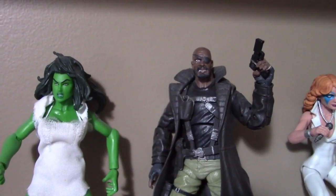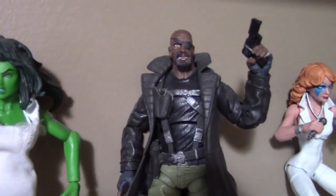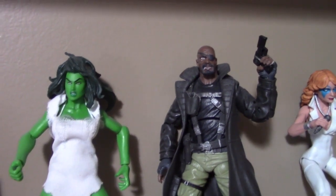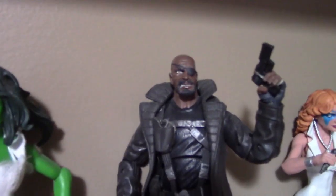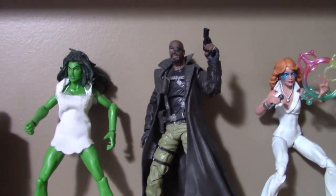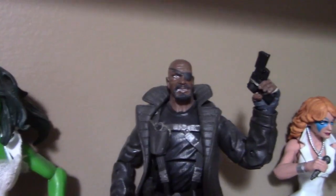Then I got this version of Nick Fury, the Ultimate Avengers version. Ultimate Avengers, of course, came out a couple of years before the Avengers movie, or even predates the MCU as we know it, the Marvel Cinematic Universe. Anyway, this version of Nick Fury is pretty badass. Comes with a gun, he's got the eye patch, he looks pretty mean, big trench coat, cool. And he does kind of look like Samuel L. Jackson, but not as much as you'd think. He's actually based off the other version.